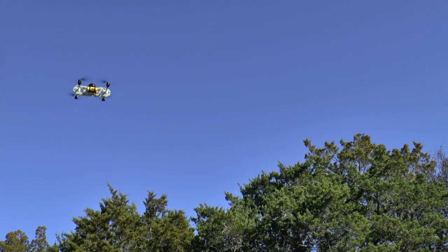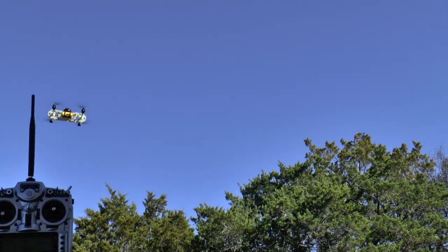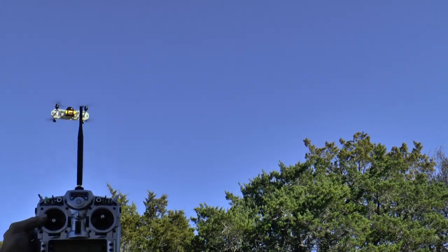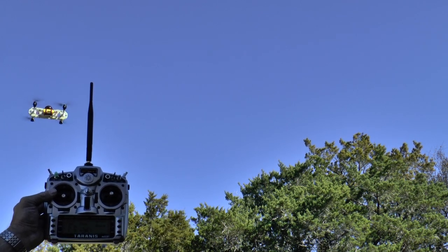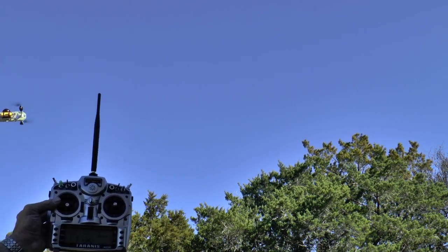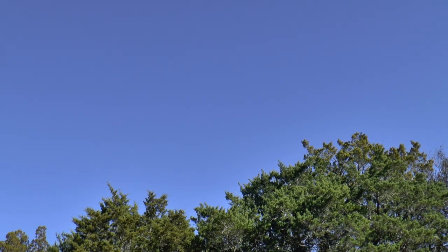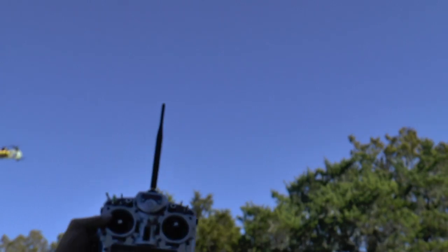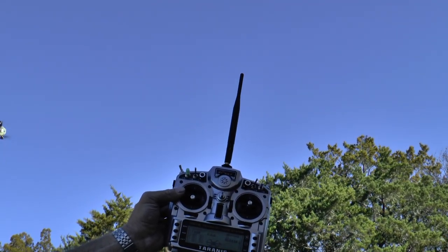Aircraft is adjusting on its own. Landing camera. Bring it in. There you go. Up. The aircraft is adjusting itself. It's on full loiter mode. Full loiter mode. Big gust of wind. It should come back and correct its position. That was a big gust of wind.